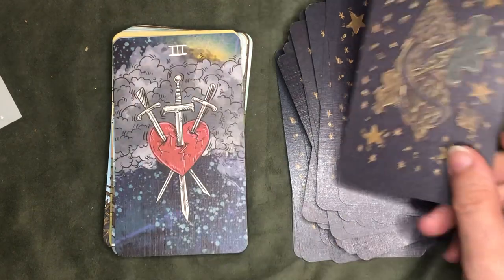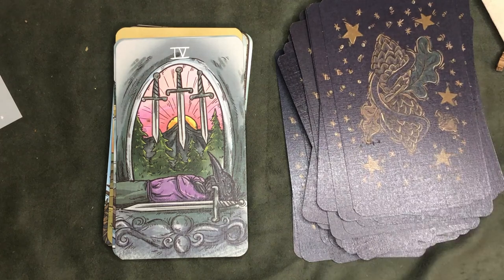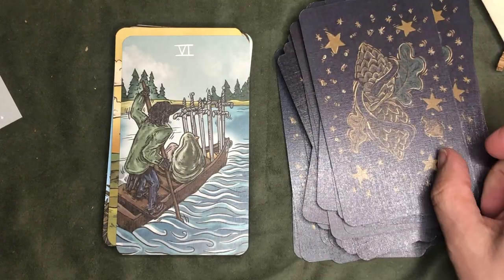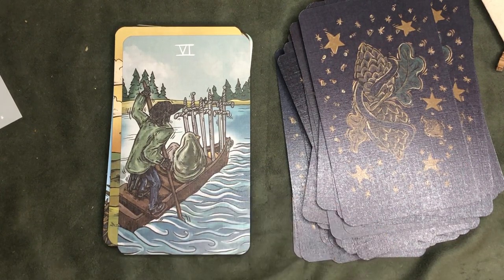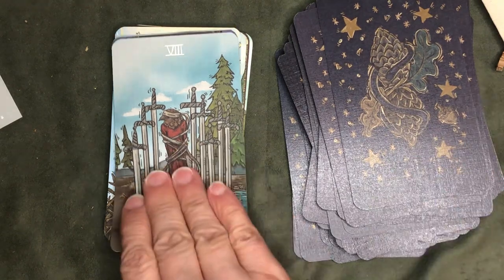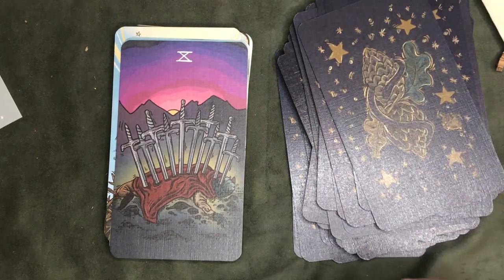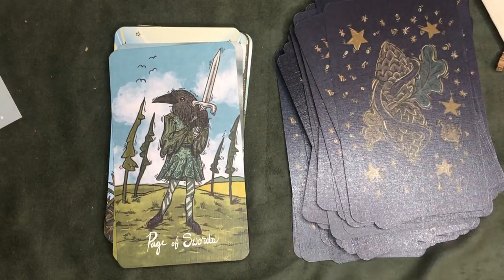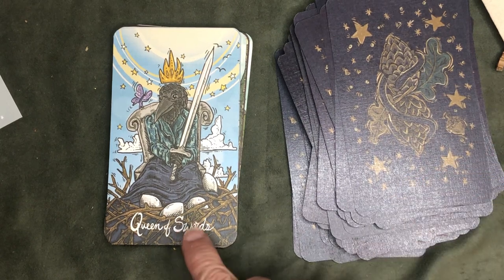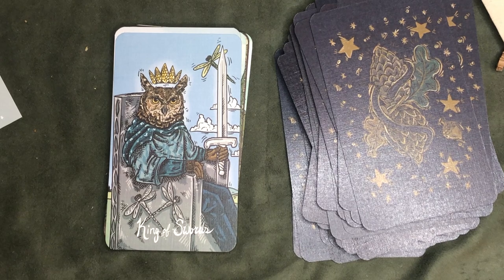Okay, we got a bird there. Kind of very traditional three of swords. So it does look like we're gonna have a couple different, because that's a yellow beak sticking out there on that six. Oh, look at that. Oof. Page. Knight. I like that she is on her nest and sitting on her eggs there. Okay, and then an owl for the King of Swords. I love an owl for the King of Swords. That suits me just fine.